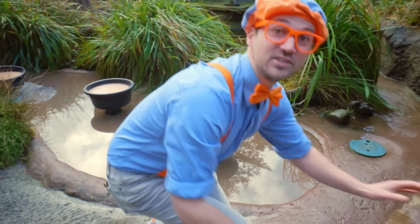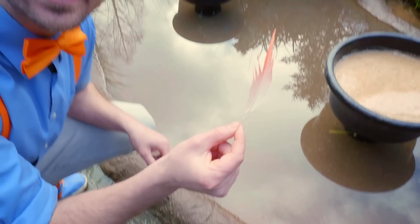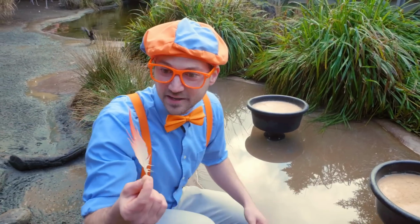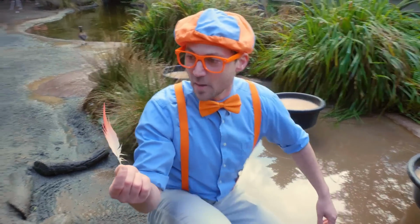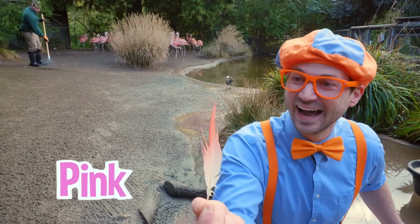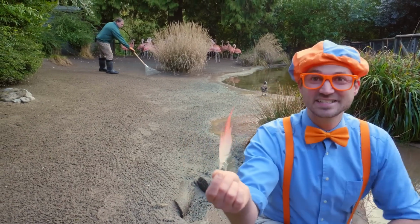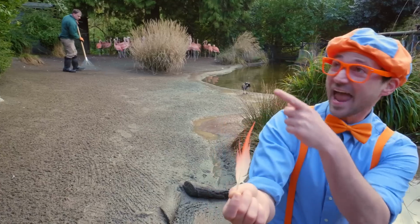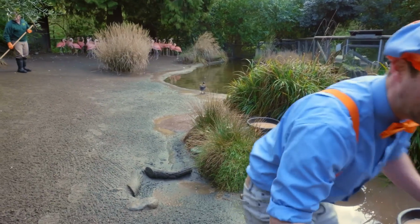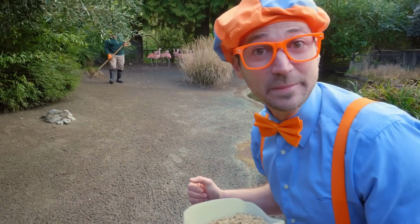Okay, let me put this back right here. But hey, did you see what we saw right here? Whoa, looks like a feather. This must come from the animal that's in this habitat. Yeah, feather. Birds have feathers. And do you see? It's the color pink. Whoa, do you know what bird is the color pink? Yeah, flamingos. Okay, let me set this down right here. And then let's grab the snacks. And let's go see if we can find the flamingos.